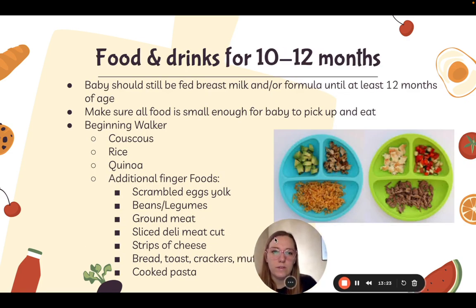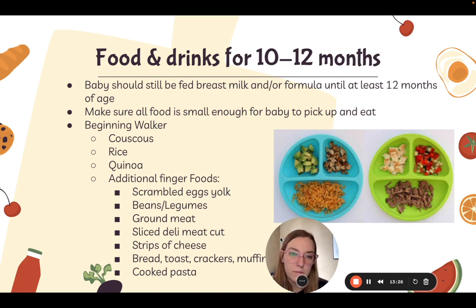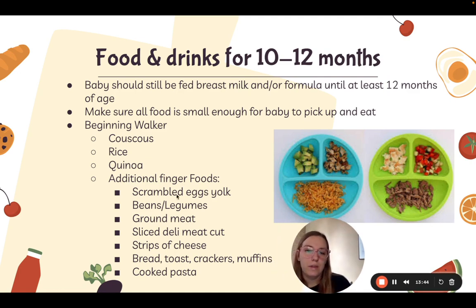So food and drinks for 10 to 12 months old. Babies should still be fed breast milk until they're at least 12 months of age, like we talked about before. Make sure all food is small enough for baby to pick up and eat, because this will be when they're really starting to use those fingers to pick up and eat. This is a great time to introduce couscous, rice, quinoa, and then other finger foods such as scrambled egg yolks, beans, ground meat, sliced deli meat. Make sure it's cut up nice and small for them. Strips of cheese, bread, toast, cracker, muffins, cooked pasta. So make sure you give your child a variety of those things.